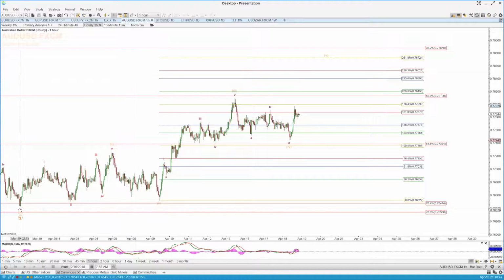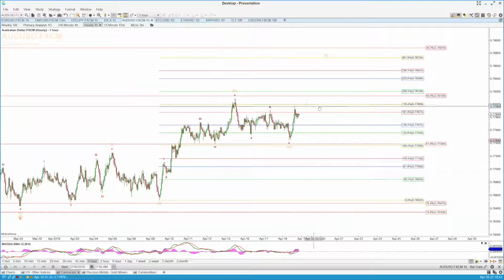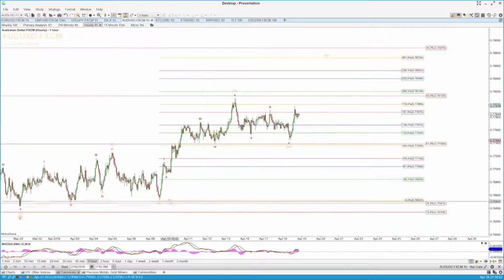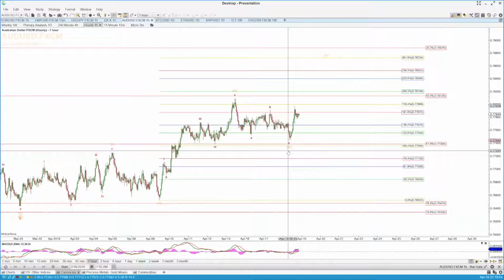So here's the count for it off the recent low: 1 up as a diagonal, 2, 3 into the 1764, the 4 held where it needed to today, and we got a strong reversal to the upside. So I'm looking for continuation up to 78.72, and then the pullback, which should hold a Fibonacci retracement level and give us the opportunity to get a swing long position in the Australian dollar.